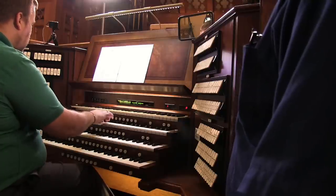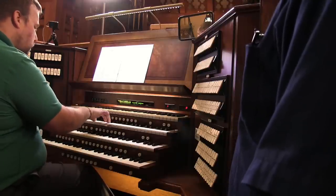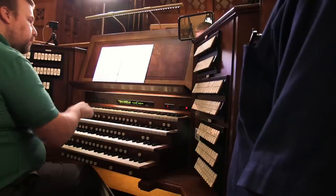All right. Let's keep going in the swell then. What else have we got? Excellent. There are your mutations here, which go along with the octavin. So they're flute scale. The 1 3/5 and the 2 2/3 form a cornet. Pretty standard. There is a 16-foot bourdon, which is Kimball, and that's also, of course, borrowed into the pedal.